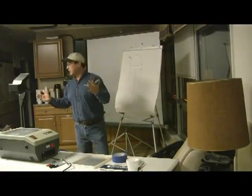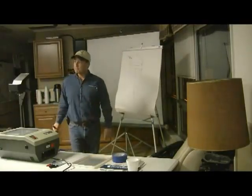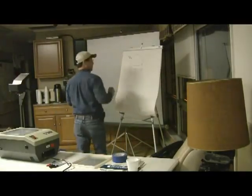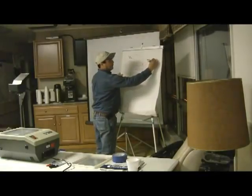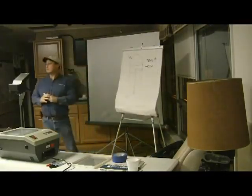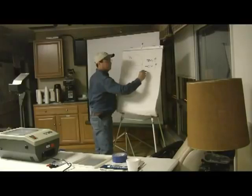If that chemical reaction is taking place, the temperature increases, and as the temperature increases, what do you think happens to the pressure? It goes up, right? So anytime the temperature increases, what happens to the pressure, everything else being equal? The pressure increases as well. All right.